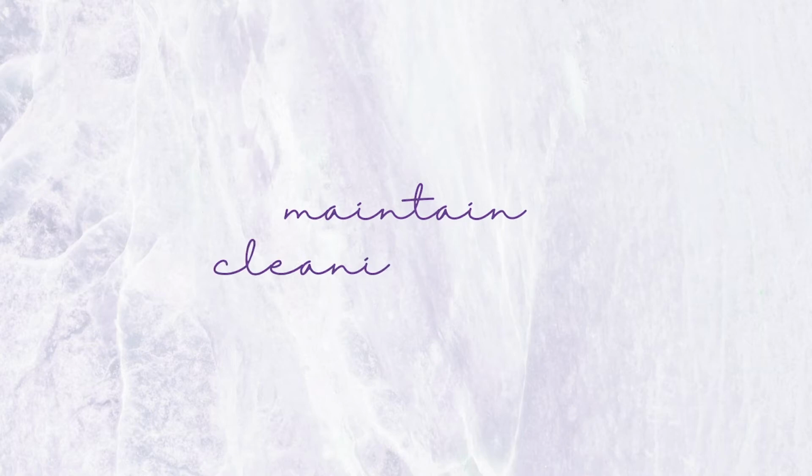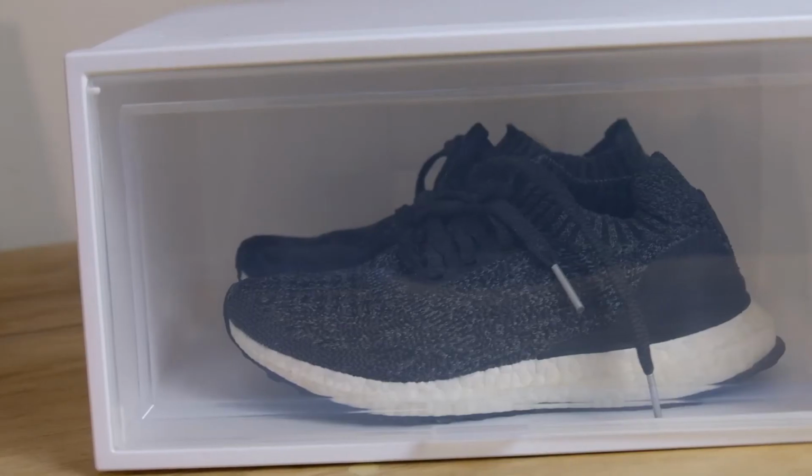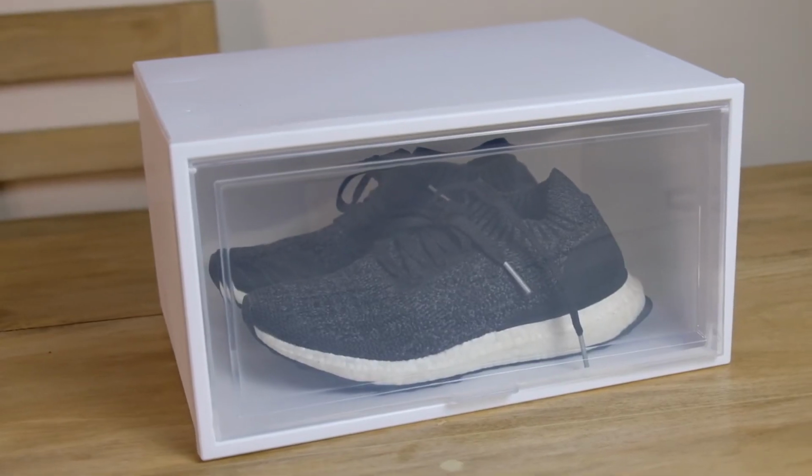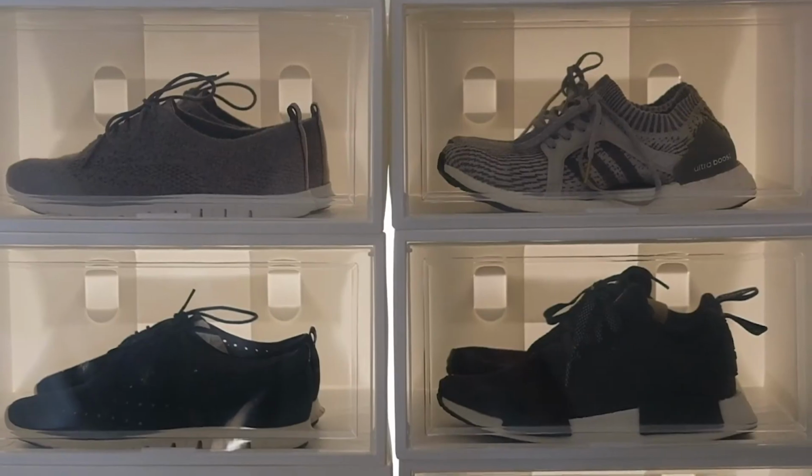Tip number 4 is to maintain cleaning my shoes, or in short, just maintaining my shoes. As you have seen, my sneakers are inside my closet. I do have other pairs of footwear, but I have placed them downstairs near the door.